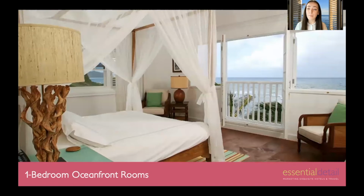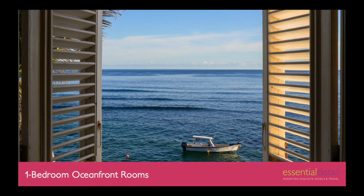And then we also have the 1-bedroom oceanfront rooms, which are really popular. There are 4 of these in the main house, and they are ideal for couples. My favourite thing about these rooms is the views. You are directly overlooking the Atlantic Ocean, and this is the view from your window that you get to wake up to every morning. You just open those large shutters and the sea is right outside your window. It's absolutely beautiful. As we are on the Atlantic side, it's slightly more rough than the Caribbean Sea, but I really like it because you do have the cooling breeze of the Atlantic Ocean, and it's lovely.